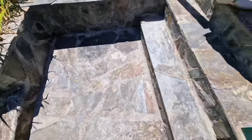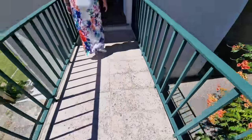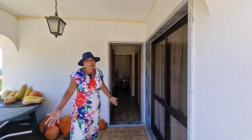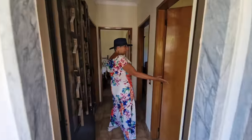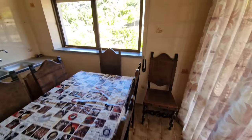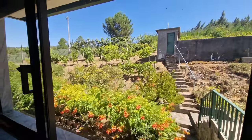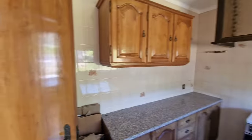So this was the caretaker's house. Yes, in previous times. Which is a very good size for staff or whatever it needs to be used for. So there is a kitchen here? I think it would just make an excellent holiday let. So you've got a kitchen in here, which looks over the vineyard. Water heater, double sink drainer, marble worktops.